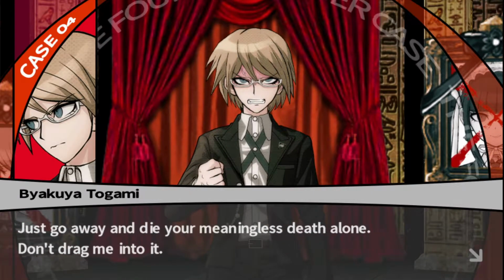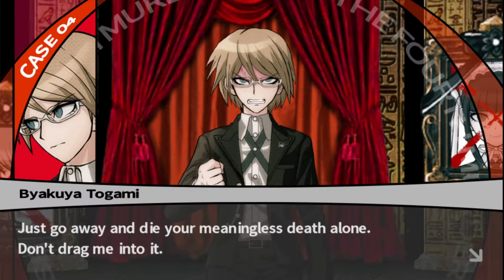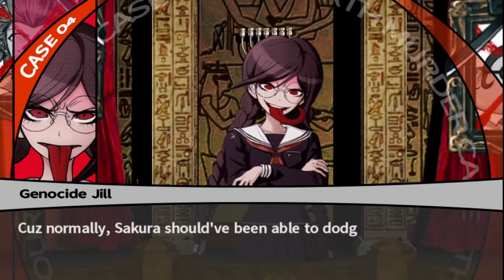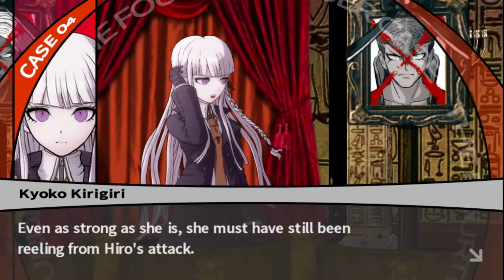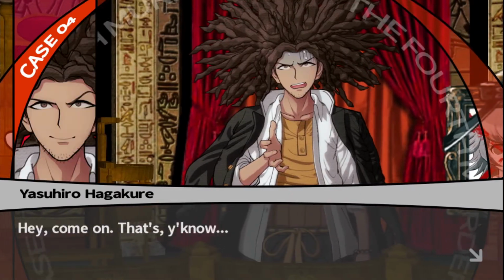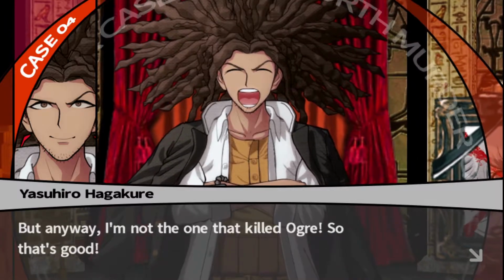No. That still doesn't explain the poison. Something's not right here. I think there's another person involved. But I just can't catch a break, you know? Fate's got it out for me. Because normally, Sakura should have been able to dodge my attack, no problem. Even as strong as she is, she must have still been reeling from Hiro's attack. Hey, come on. That's... you know. But anyway, I'm not the one that killed Ogre. So that's good.